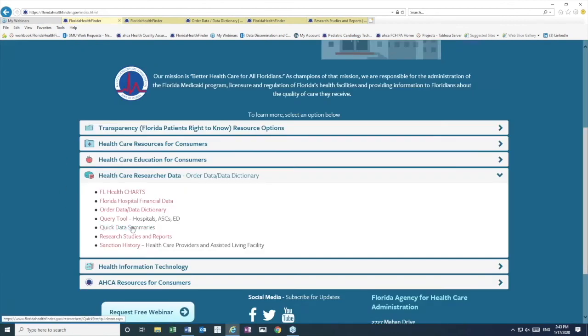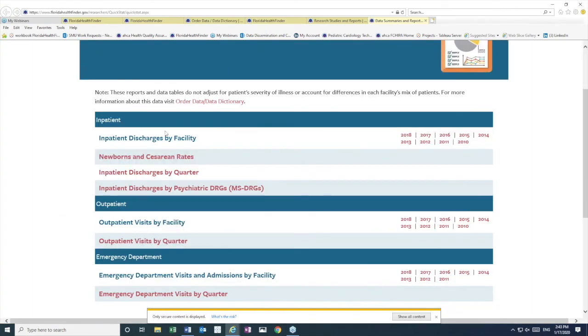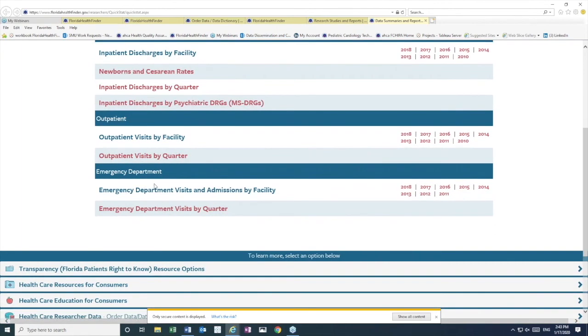Under Quick Data Summaries, we can find links to summary reports on inpatient discharges, outpatient discharges by facility, and emergency department visits. And these reports go back to 2010 and 2011.